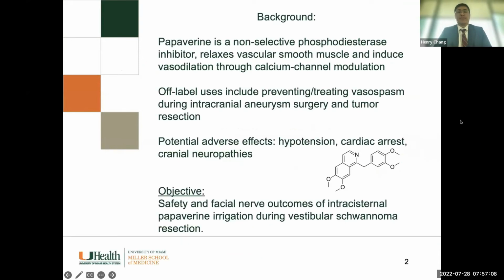So just some brief background, papaverine is a vasodilator, works through calcium channel modulation. Papaverine has clinical utility and has been used in cases such as erectile dysfunction, treatment for frostbitten digits, and cardiac bypass surgeries. But in the interest of neurosurgery, it's used to prevent or treat vasospasms in surgeries for aneurysms or tumor resections. And at least in the context of this discussion today, the thought is that papaverine can help vasodilate small arteries supplying the facial nerve in the context of vestibular schwannoma resection, therefore possibly preventing ischemic complications.